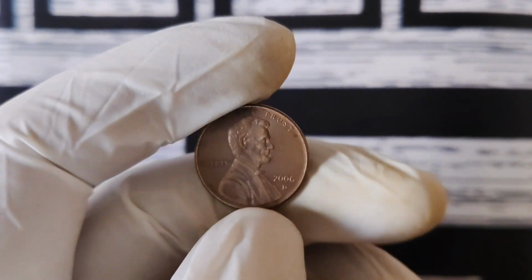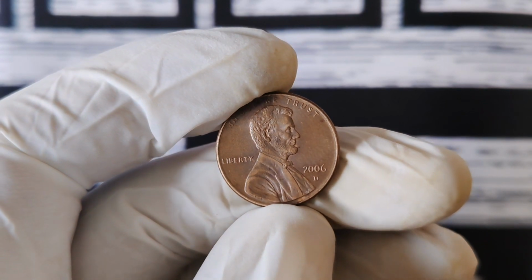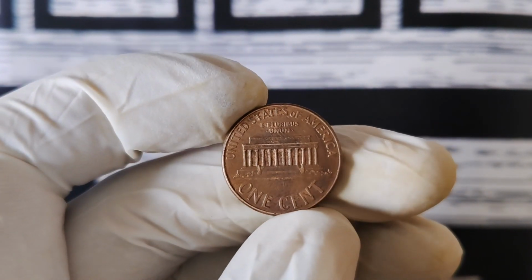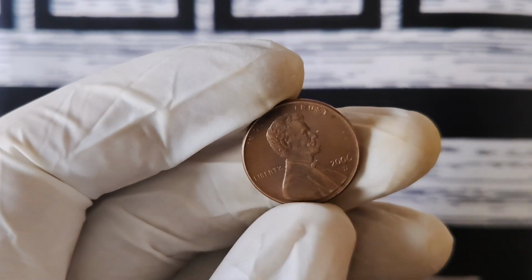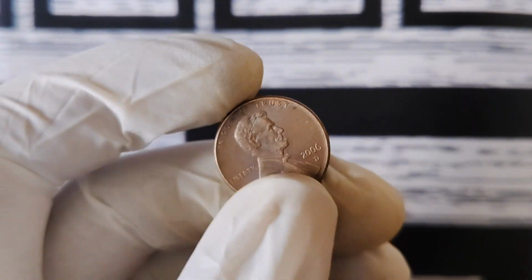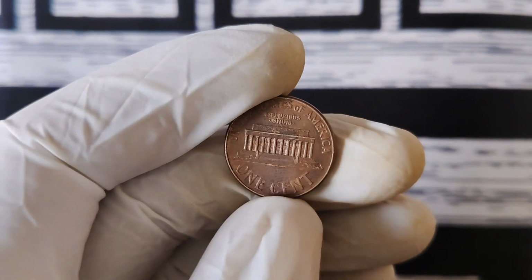Double die obverse or reverse. This happens when the design is struck more than once, creating a doubling effect on Lincoln's profile, letters or numbers. Coins with clear doubling can be worth hundreds to thousands of dollars. Off-center strikes. When a coin is struck improperly and is off-center, it can increase in value depending on how severe the misalignment is. A 50% off-center strike could be worth several hundred dollars.